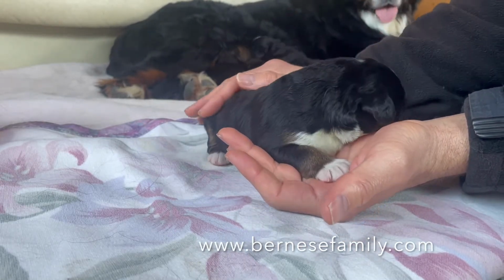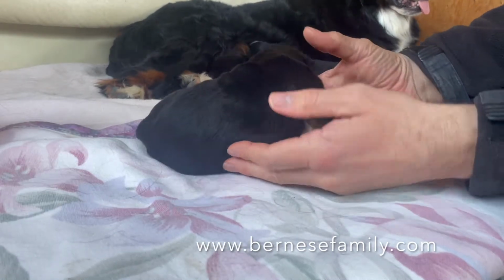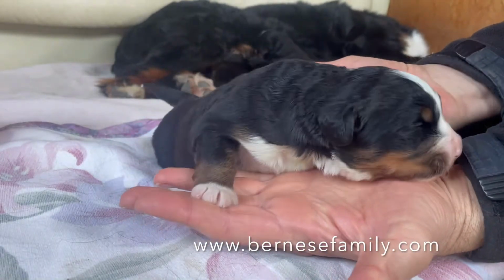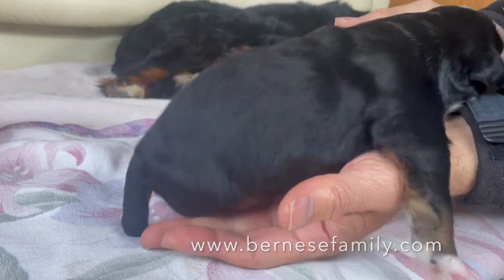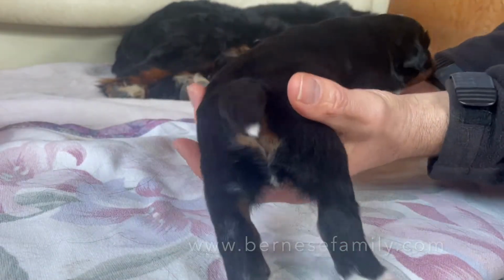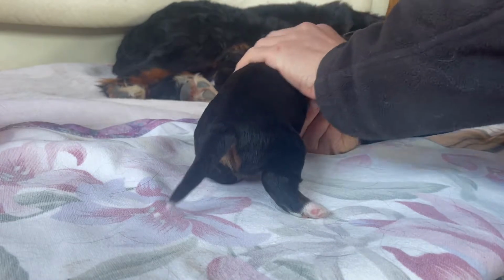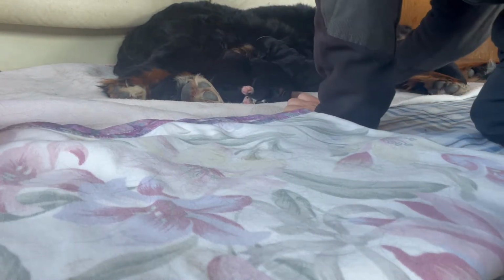As you can see, she's very nice, and a calm dog. Charlotte and Crystal have this little spot on the back of her head. Charlotte is bigger, Crystal is a bit smaller.